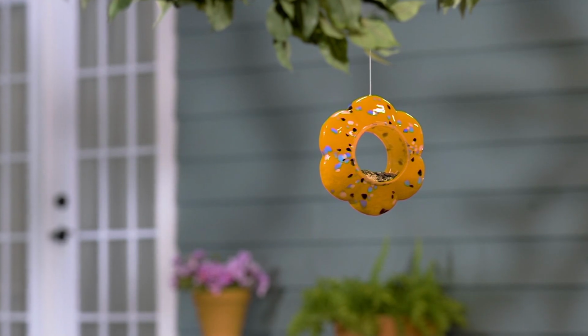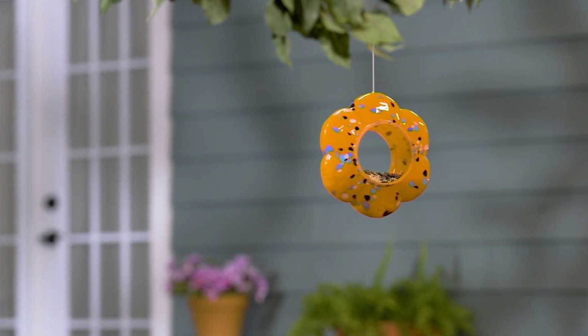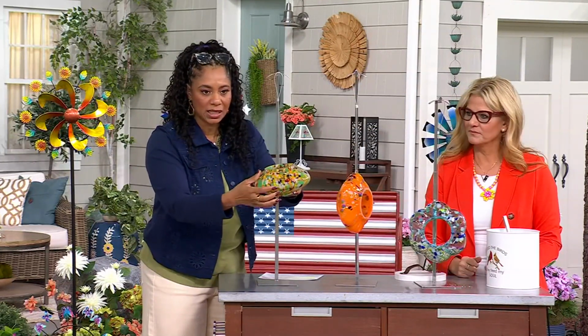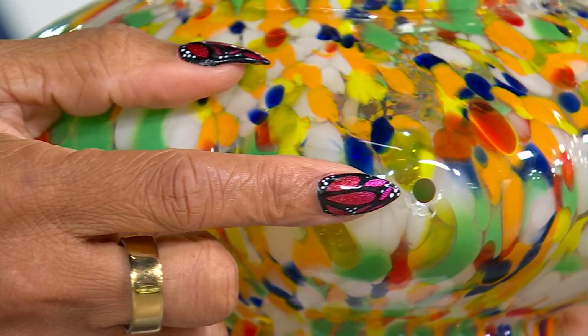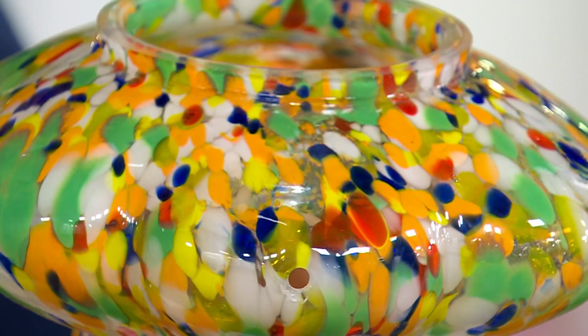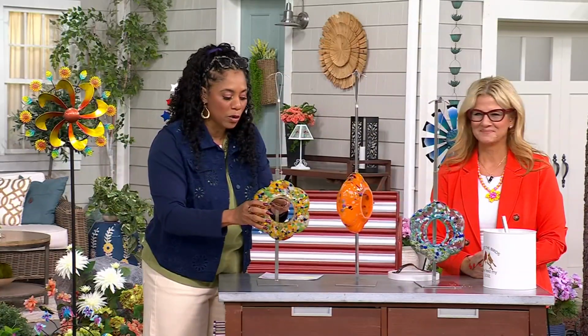I'll show you what the drainage hole looks like underneath, because that's important. Wonder, like, if it rains, is it going to collect water? No, there's a little drainage hole right there, so all the water can go away, and then you let the sun dry out the feed, and then the birds can come right back in and have a nice little lunch or dinner.